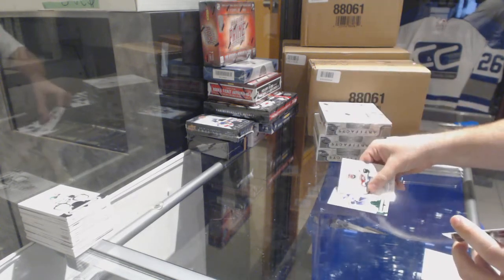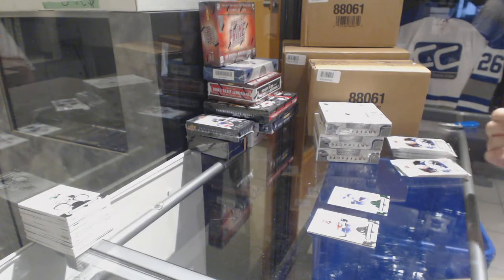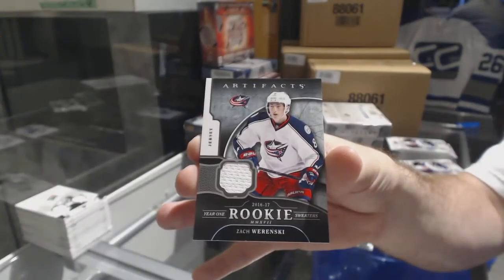For the Blues to 99, Jake Fabry, Emerald. For the Blue Jackets, year one rookie sweater, Zach Werenski.